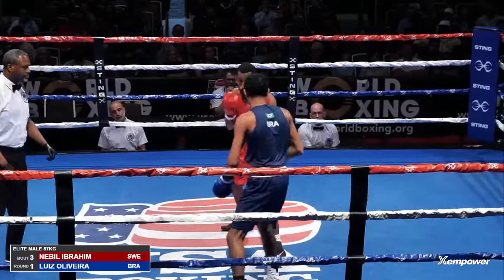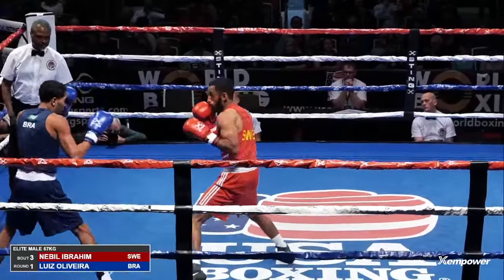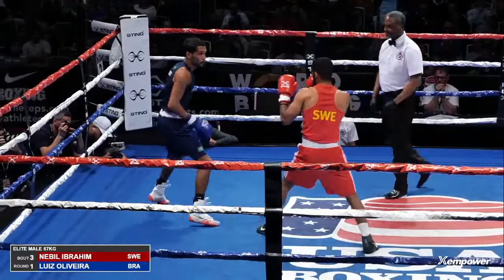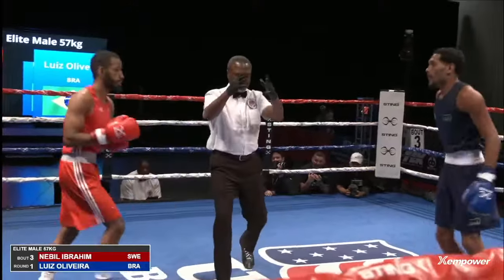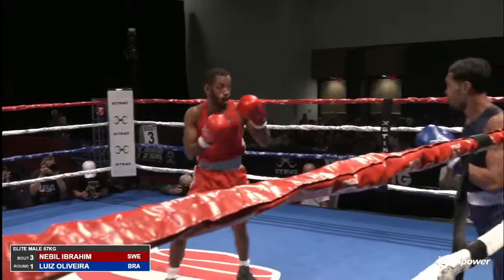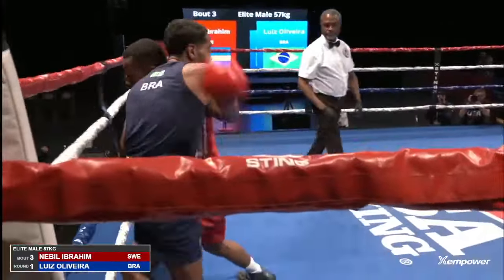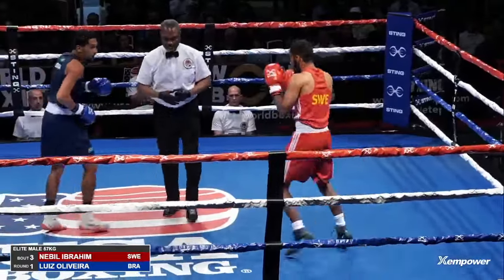Oliveira stepping forward, trying to touch Ibrahim to the body with the left hand. Ibrahim, big swings and misses as Oliveira backs away. I'll tell you what, it takes a lot of confidence to have your back that close to the ropes and your hands down. As you see, Oliveira will do quite often, as he's doing right now, trying to entice Ibrahim into a mistake. Reaches out and touches Ibrahim with his left hand. Now Ibrahim aggressively comes forward.